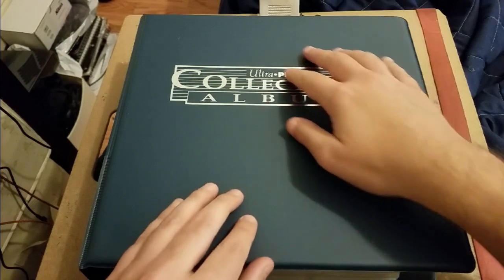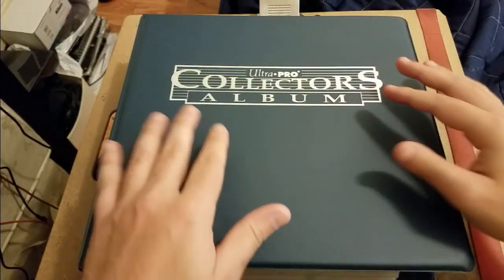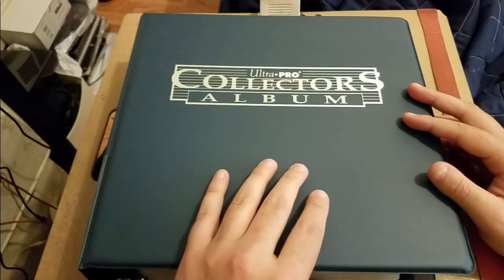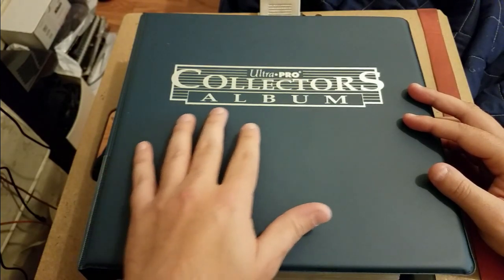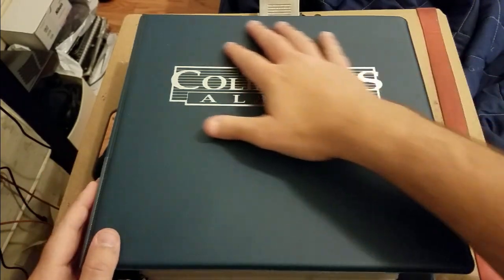You've seen some of these cards before, but there's some that you haven't seen as well. So I'm just going to be going through them. We'll be making some nice sounds all throughout, I hope, with the pages, and taking some of the cards out and things like that. So go ahead and get started.